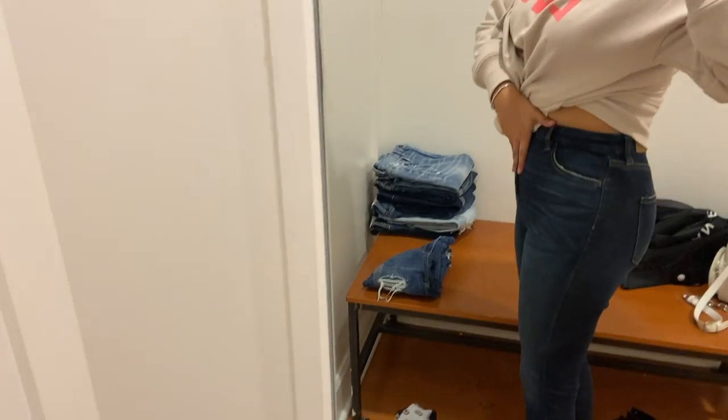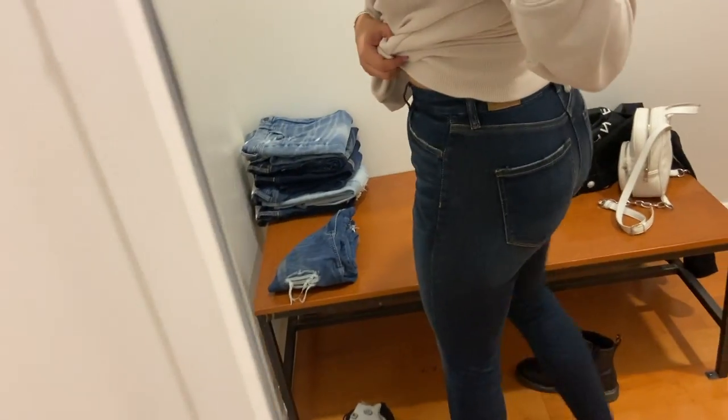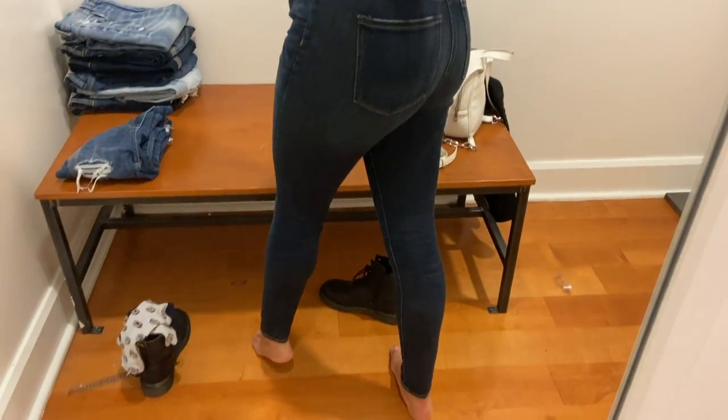Oh my gosh, look at my Chick-fil-A belly. I'm trying to be a skinny legend, y'all. But these are the jeans.